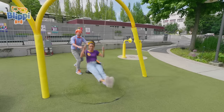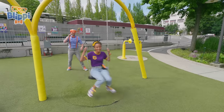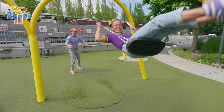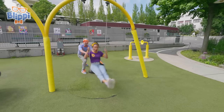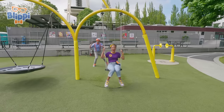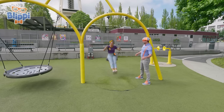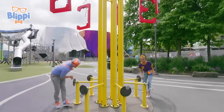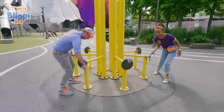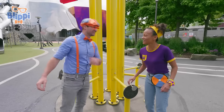The swing is making sounds like a bell. Oh, yeah, it is. Wow, it's so peaceful. A little higher? Sure. All right. Whoa. Look how high I am. Yeah, you are going so high. Whoa. Are you having fun? Yeah! Whoa! We make some great music together. Yeah, this place is cool.